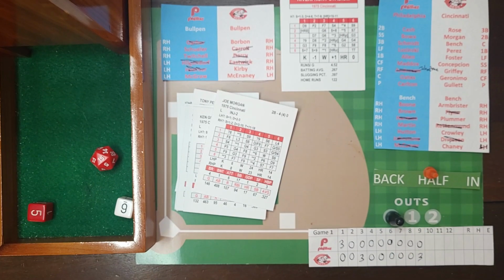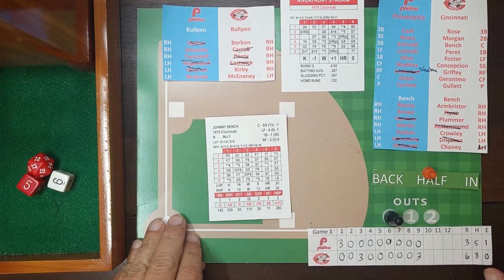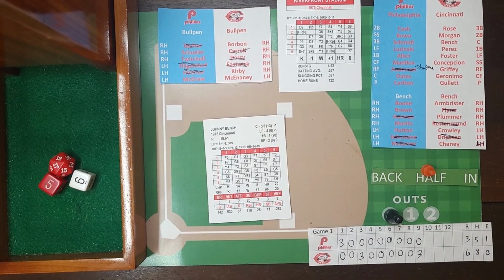I'm going to pause the video and come back with the totals. All right, let's wrap this one up. It was a doozy. Johnny Bench, the man of the hour. 2 home runs, all 6 runs driven in. He did it for the Reds almost single-handedly.